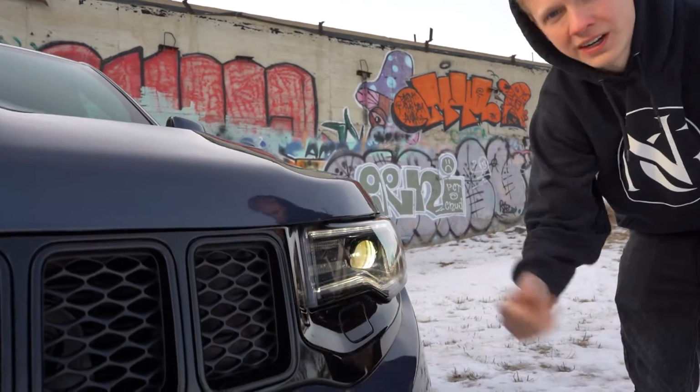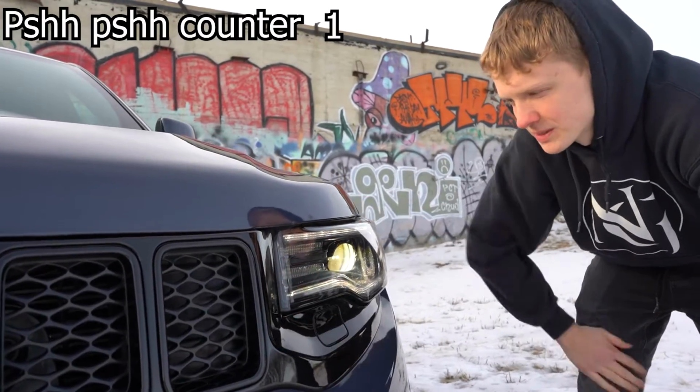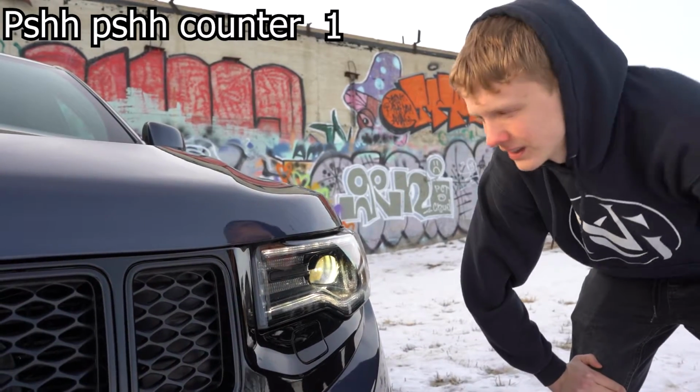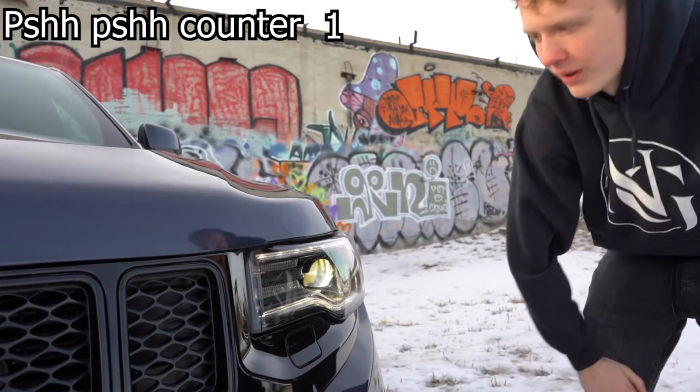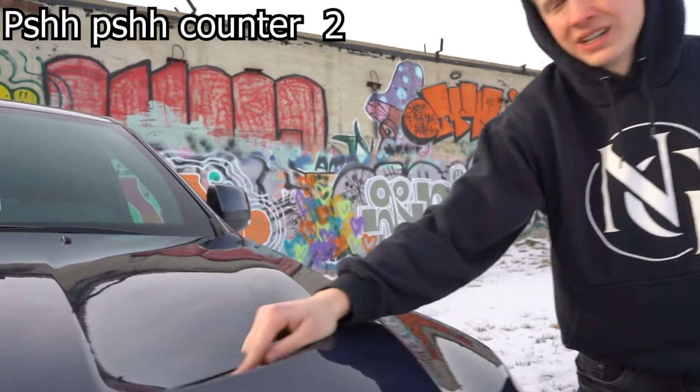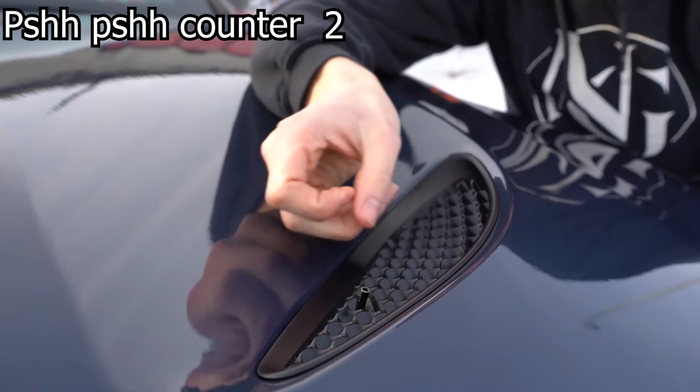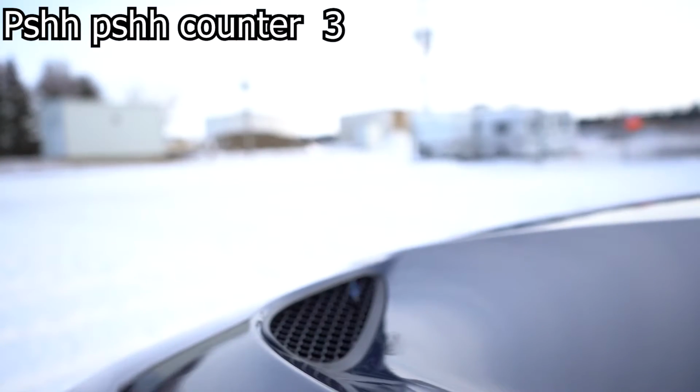Other cool things about this is we've got headlight cleaners. This shoots up some water, just a little psh, psh. Spray some water on there to help clean them off, keep you nice and clean on the highway so you can see anything coming up, any animals. Moving up, we got another thing that goes psh, psh. This bad boy is loaded with some nitrous. This little nozzle here, she lets out the go-go juice. Psh, psh.